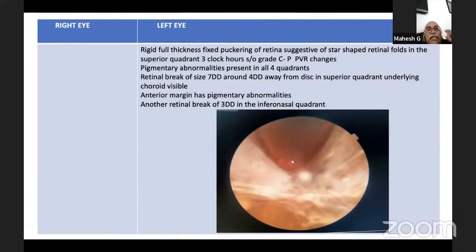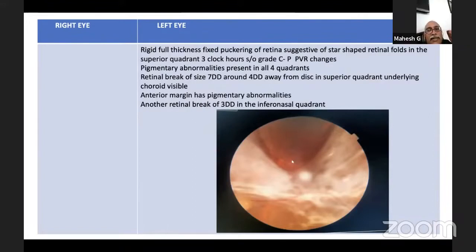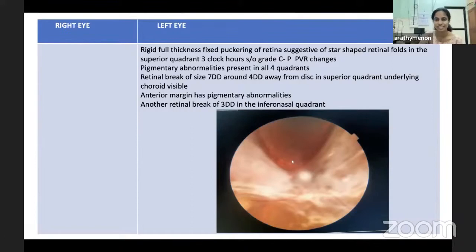What is rhegmatogenous retinal detachment? Rhegmatogenous retinal detachment is due to a break. Then what do you see here? There is a break. Then what is it? Where is the traction? And you said there is silicone oil. Sir, from the history... Can you see anything in the examination? No, sir. No, you can't see.